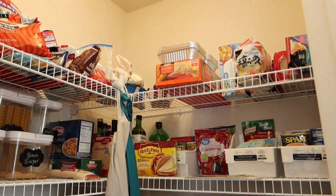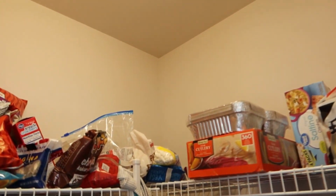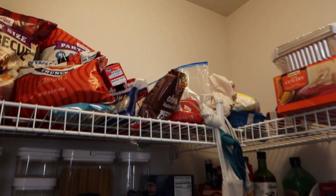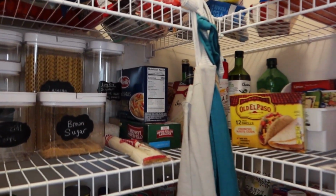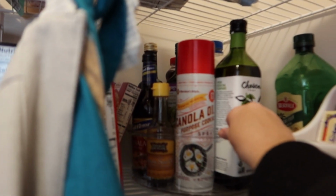Yeah, so I have a lot of space, you guys. Of course, nothing is organized. I did get these white bins from Walmart that you see on the right there. I do want to add a shelf up top because there's a lot of open space there. But I've got these spinners too, which are really awesome, you guys.